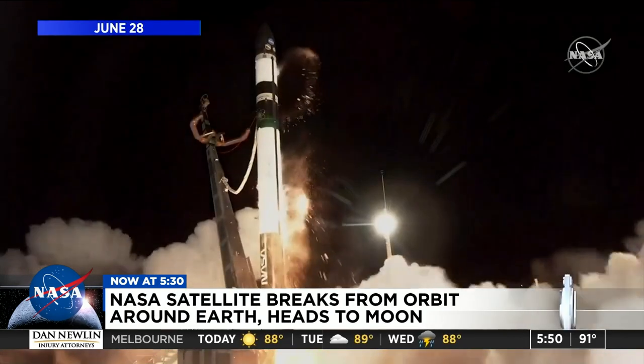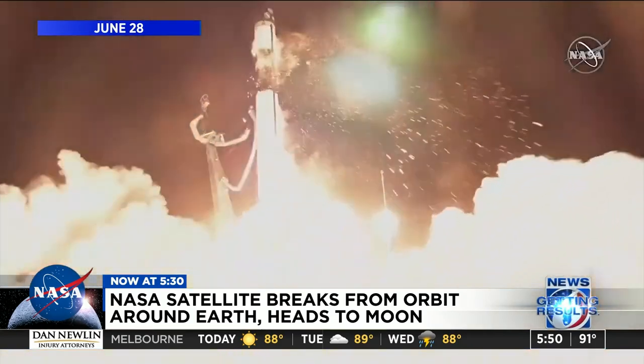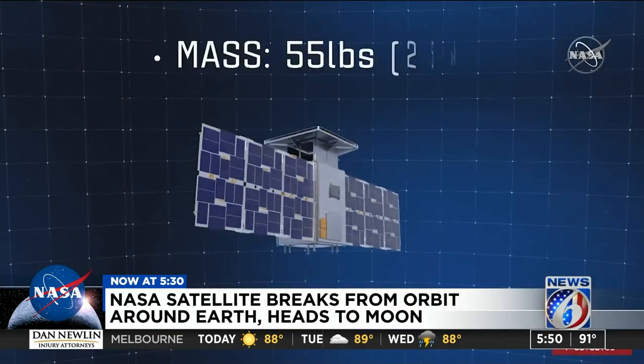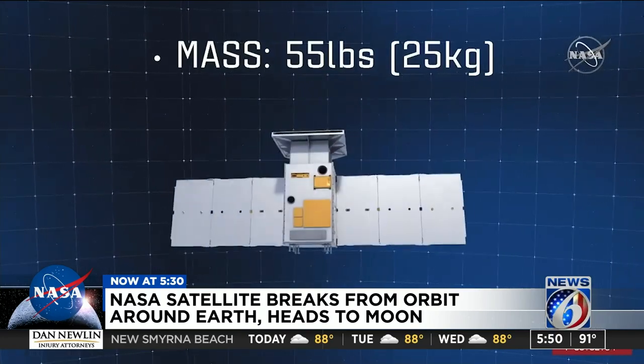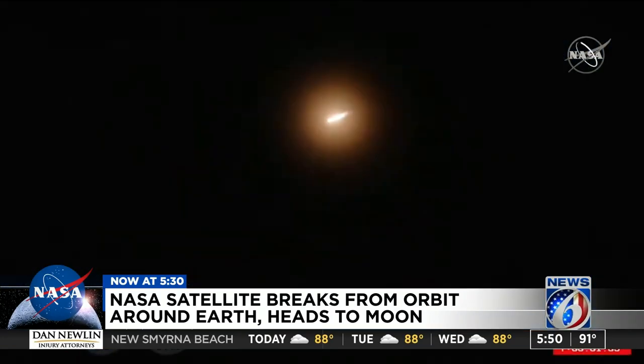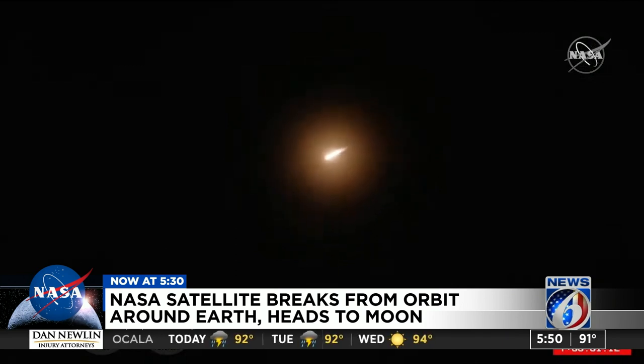3, 2, 1. NASA says the Capstone mission will lead the way. A satellite the size of a microwave, launching last week in New Zealand, now on a 4-month flight towards orbiting the moon. Onward to the moon for the Capstone mission.